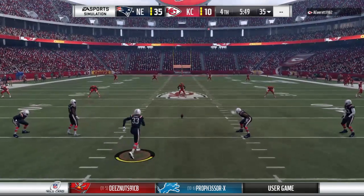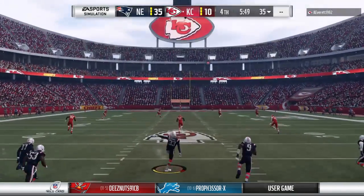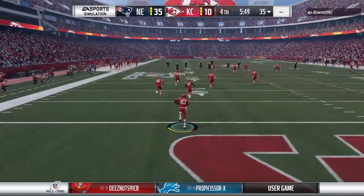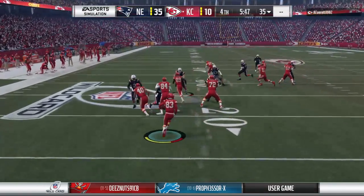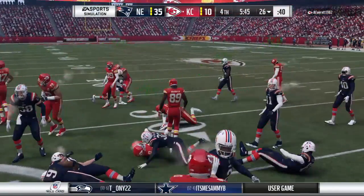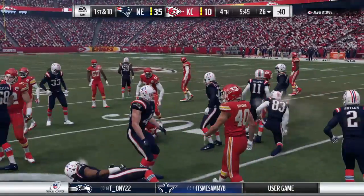Here's Franks now to kick this one away. That'll be taken in the end zone, and he'll take it up past the 25 to the 26-yard line.